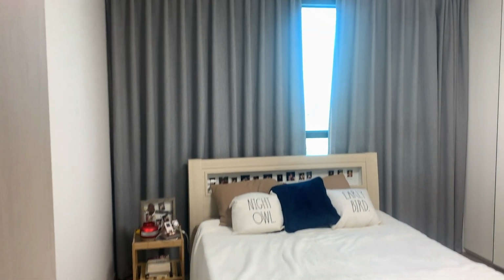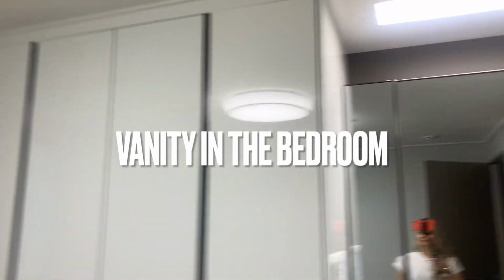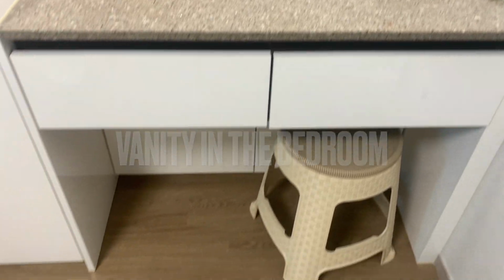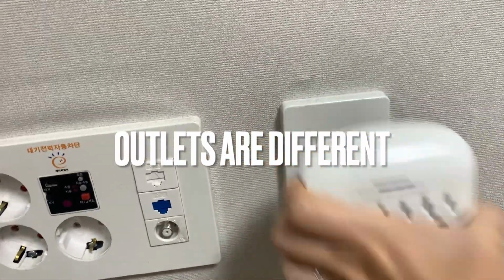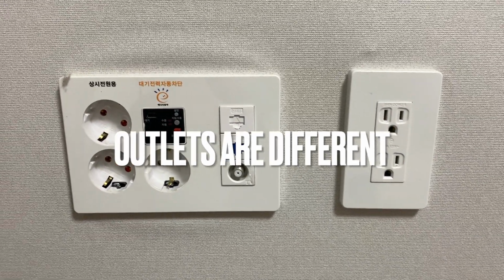And next we have our bedroom. Again, it came furnished, so it came with this cool bed where there's like a light where we put all those pictures, and then there's a ton of storage. All of this stuff is closet space, so there's a lot of storage, and you also have a vanity where you can get ready. Another big difference is that the outlets in the wall are going to be different than what you're used to for American products, so thankfully these apartments have both.